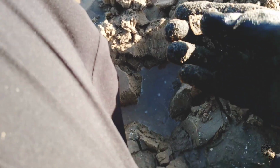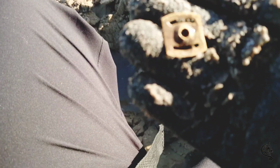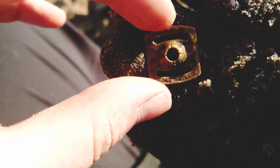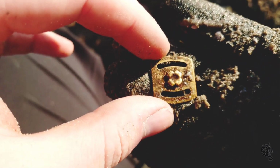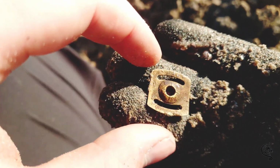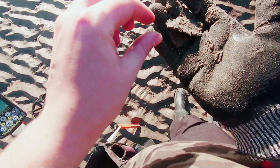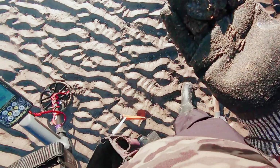So here it is. Is that like a clasp or like a little buckle for a bag or something maybe? Looks old. It's got a little R on it. Oh, cool. I like that. It's alright. Awesome. There we go. It's just got some air. Looks like it might have some writing on. Not sure. Thought it was just a bit of tat.